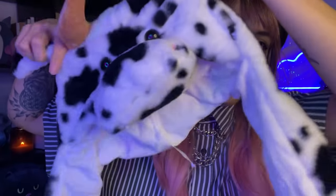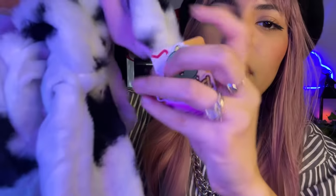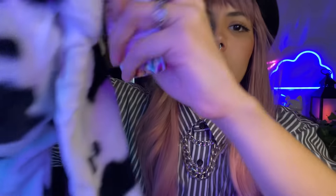Yeah, maybe a hat. I've got this one. I haven't even worn it yet. It's a little cow hat. And I'm just gonna put it on your head to keep your hair back. You look so cute. You look so cute. Excuse me. You look so cute.